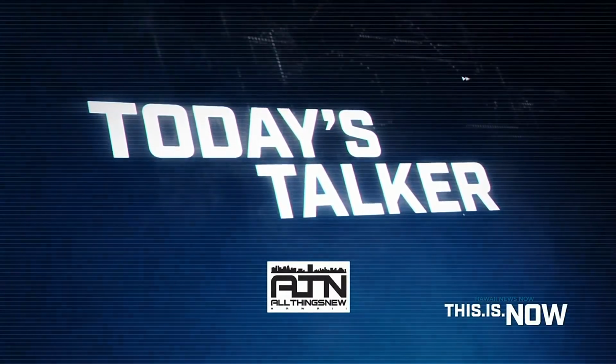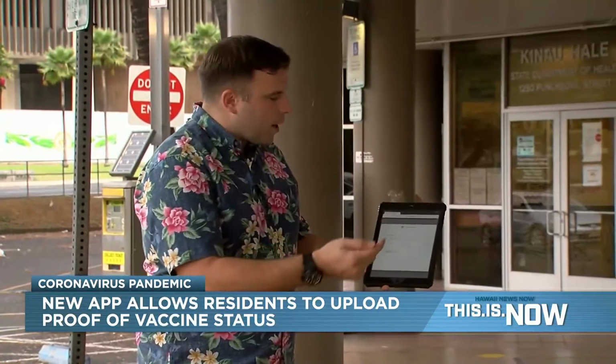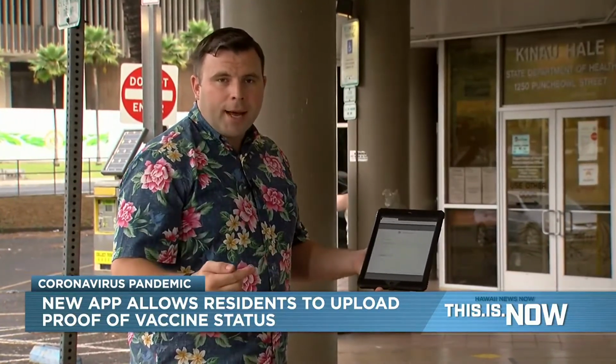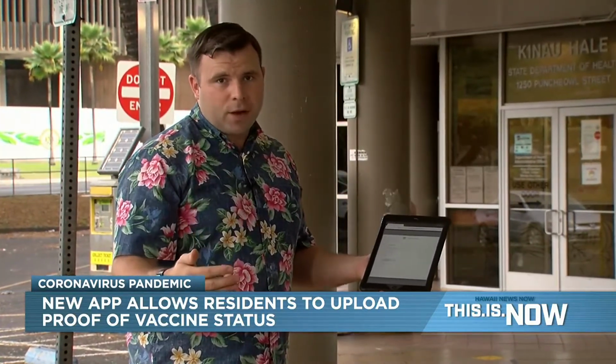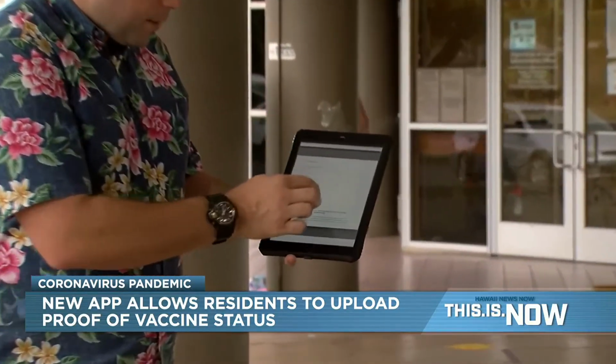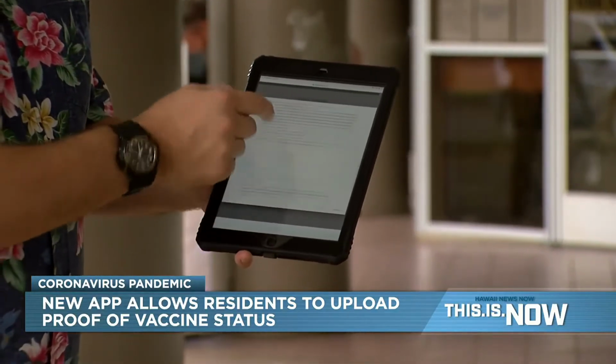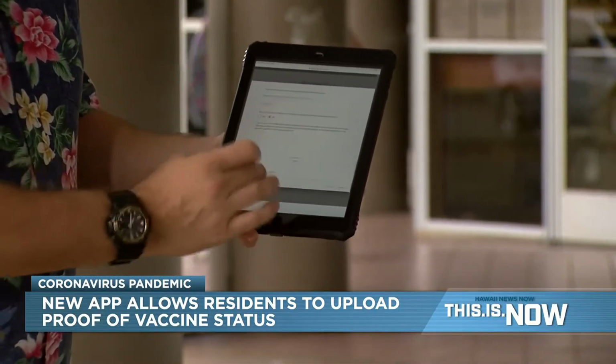Well, a reminder that this is a voluntary program. You can still use your vaccination papers, and it'll work just as well as this. But we did want to walk you through the process. You essentially log on to travel.hawaii.gov. Now, if you've already created an application or a profile in the Safe Travels website, this will be a lot easier. You'll essentially enter your information, very basic information, upload a picture of your vaccination cards, put in the lot number, the date you were vaccinated, and then you'll sign and submit.